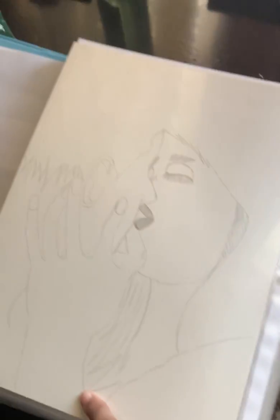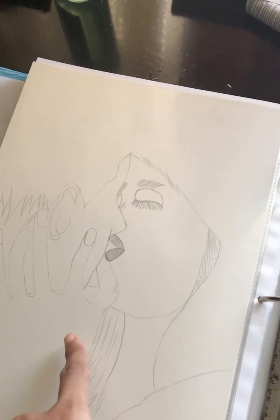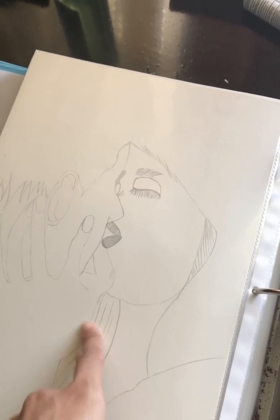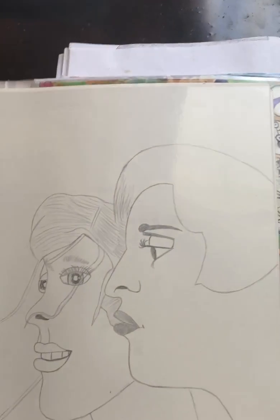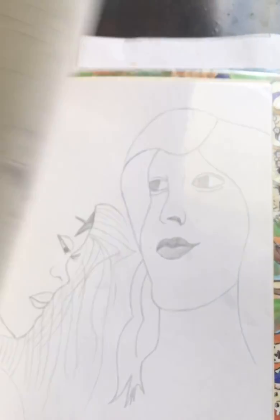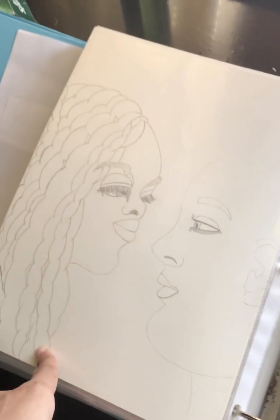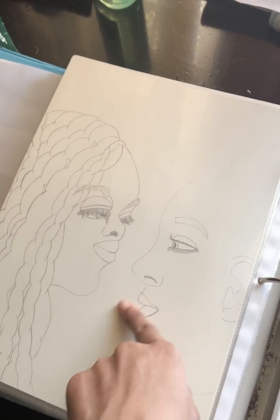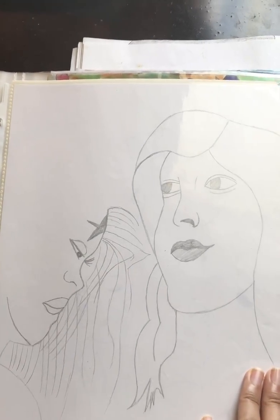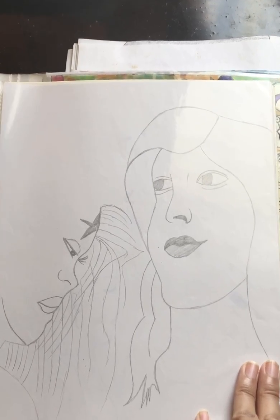Y'all, look at this. Kissing. Yeah, I think I'm better at this by now. Some more facial expressions, more faces. You know, once I get to drawing something, I get to drawing it so much that it's hard to stop doing. So this video is pretty long, but it's okay.